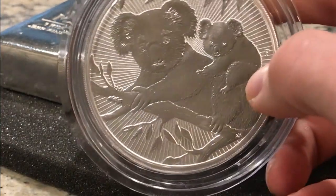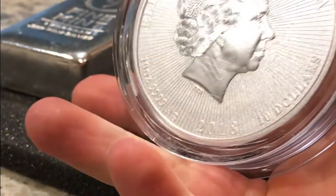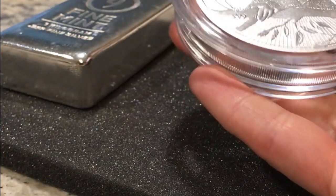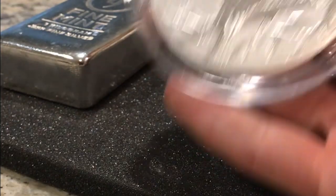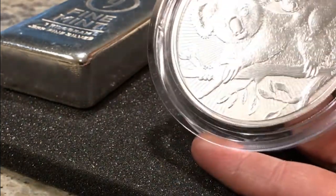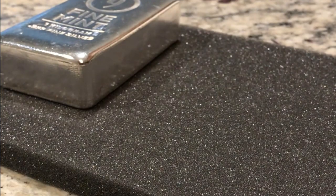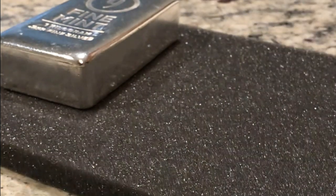I got this cool little 10-ounce koala. It's the first of its kind, I think, from the Perth Mint. They suggested maybe it would end up being a series, so I'm always apt to get the first of a series, especially if it's cool like this. It weighs a lot, and it really wasn't that much over spot, so I picked it up. This is Mama and Baby Koala. Yeah, that's how we say Mama and Baby Koala here in Colorado, where I live again.